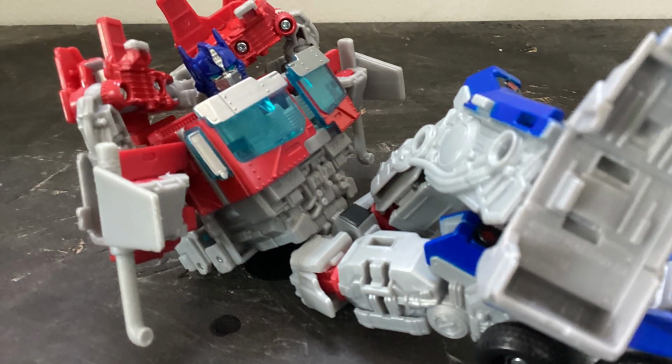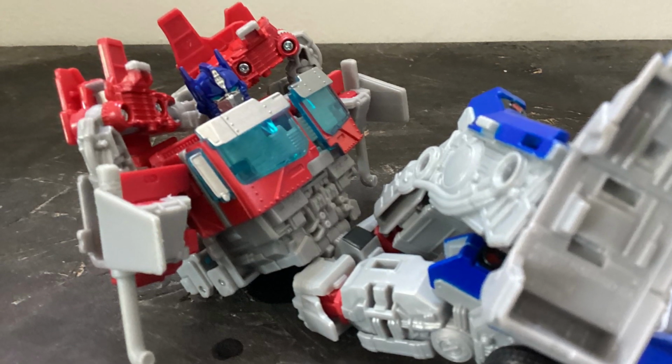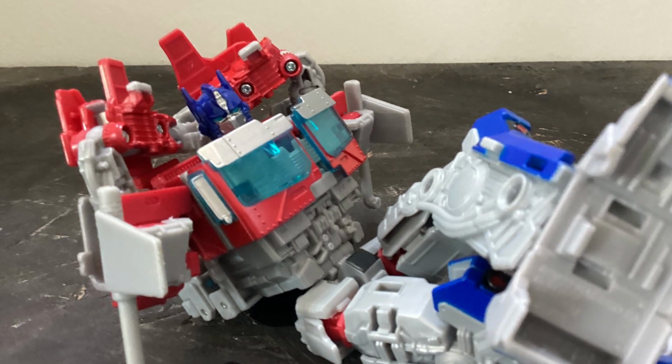Overall, if you're a fan of the film and aren't bothered about accuracy, then pick him up. He's a phenomenal figure that everyone should experience. Having a mainline Optimus Prime again proves that Transformers is back.